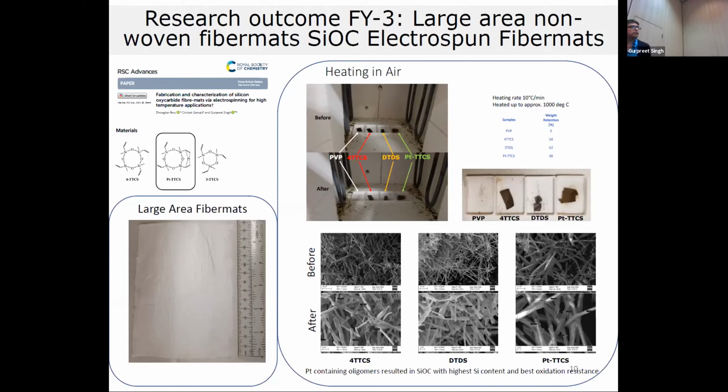What we observe here is that the platinum containing TTCS leads to the highest silicon content in the pyrolyzed ceramic. That's number 1. It also seems to offer the highest oxidation resistance in the 800 to 1000 degrees C temperature range. And these are some of the SEM images before and after. Shakir is presently involved in measuring the oxide scale thickness, and you will hear from him in his presentation tomorrow.